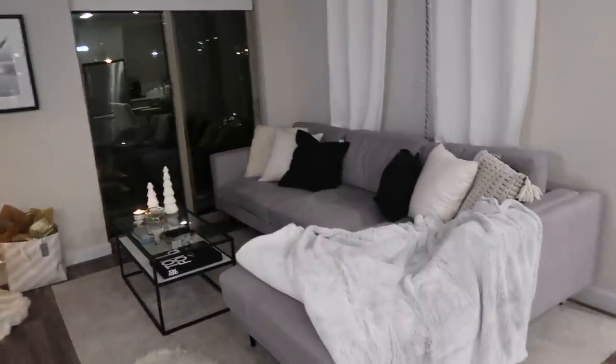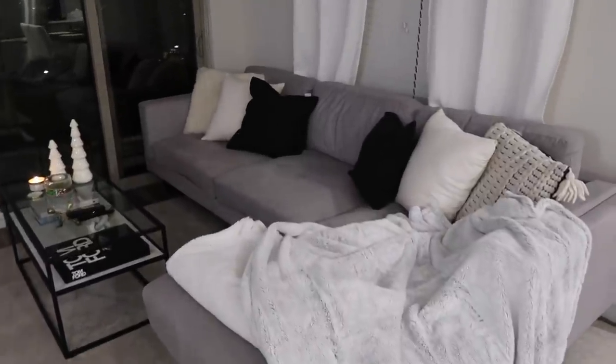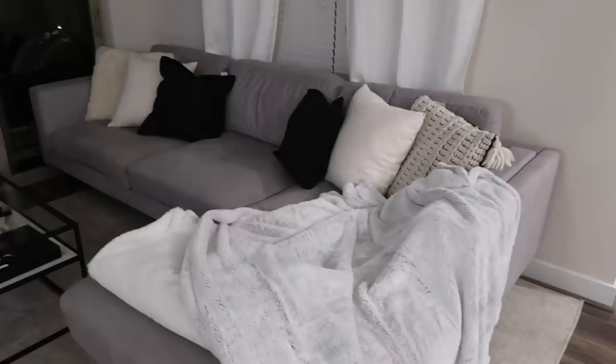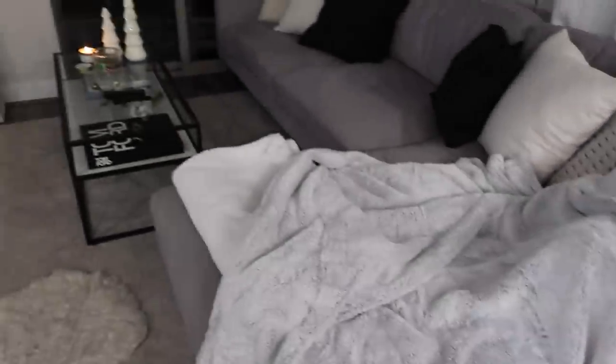And then for the living room, I kept the pillows the same. I do have black and white checkered pillowcases that I could probably use, but I think I'll just keep the couch like it is. But I just got this blanket. It is so incredibly soft, and I like the color of it because I feel like it looks like snow. So I feel like it matches the winter wonderland theme I have going on.